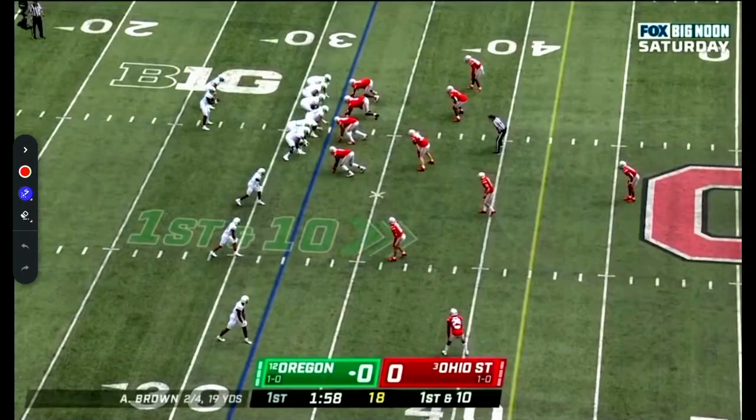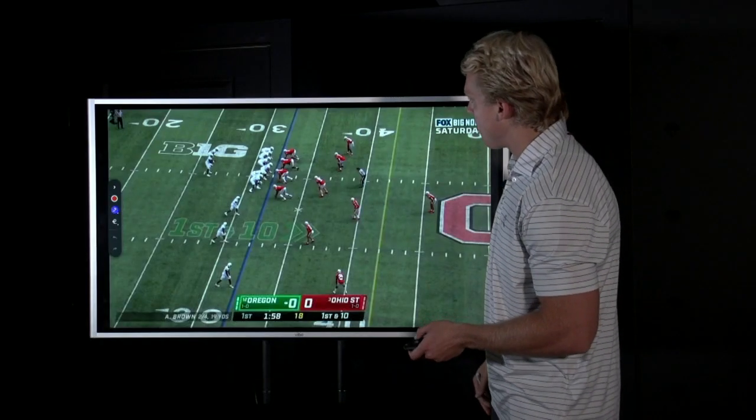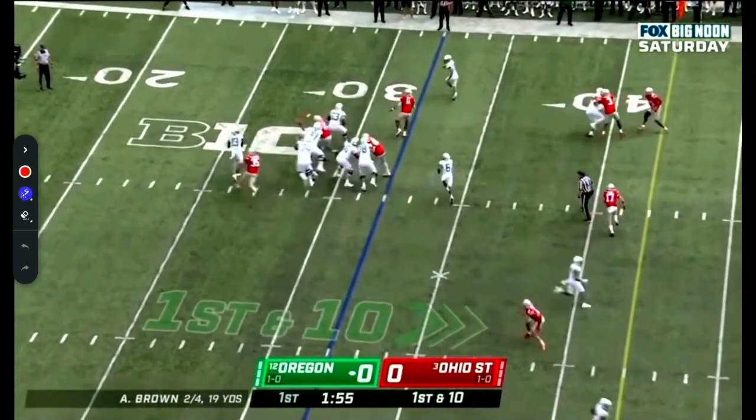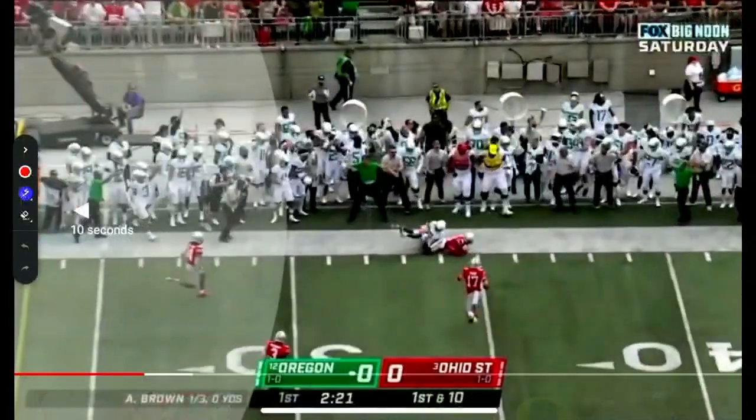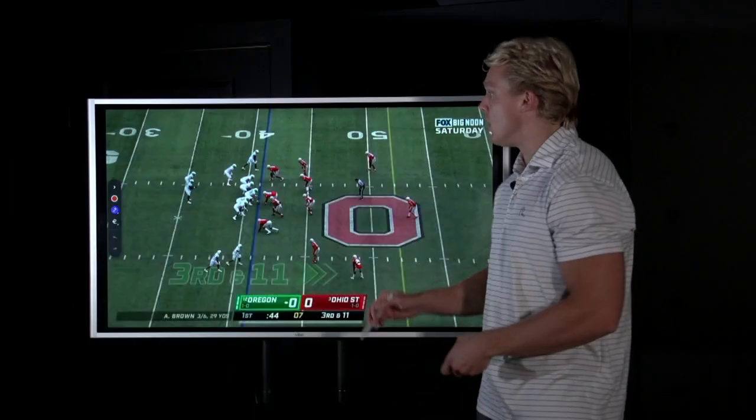Watch it again. Start from the top. We're out here. We're coming across over here. Shallow's open right away. Great job, Anthony Brown, getting it out in a hurry to his man. Watch the contact by the tight end. Boom, it's all right. Get upfield, make a play, get north. 1st down.